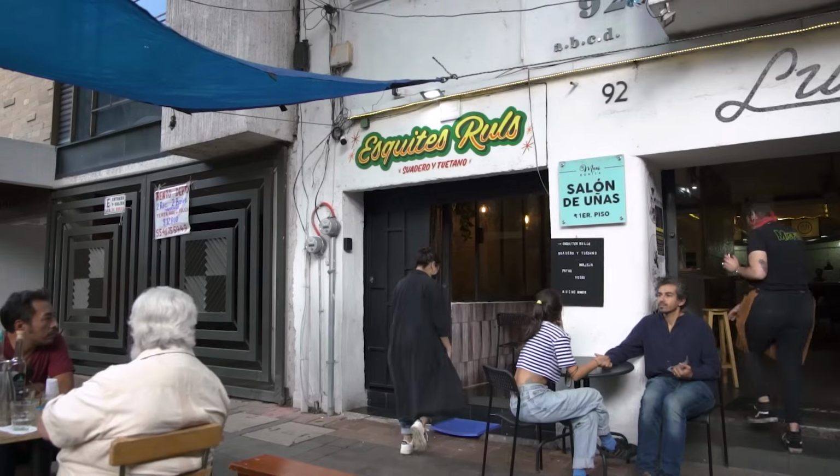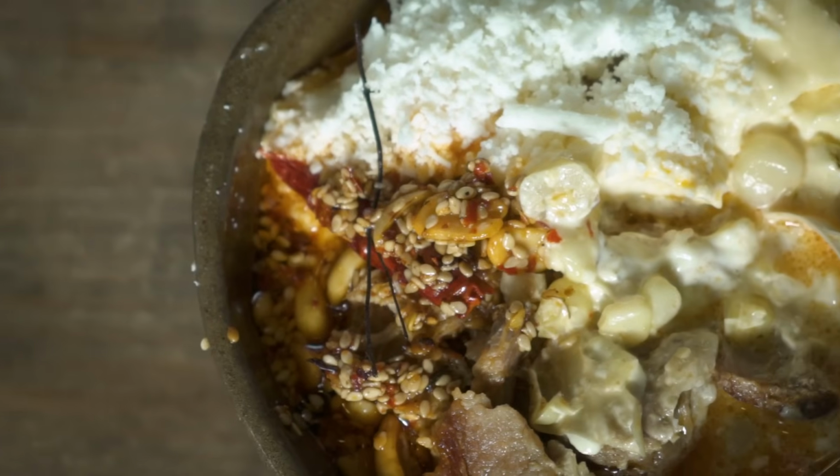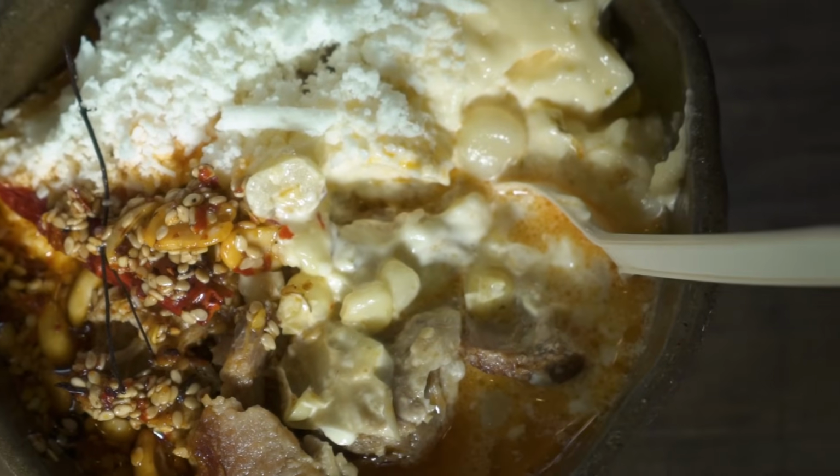All right, so I have the perfect pairing for this. I know a place that's around the corner. He knows that this is the best pairing, even though he doesn't do it himself, which are these amazing esquites. We saw them in the market.